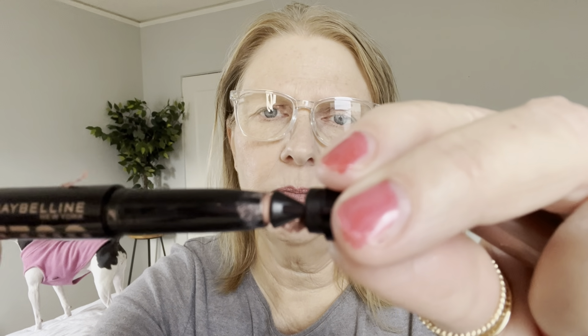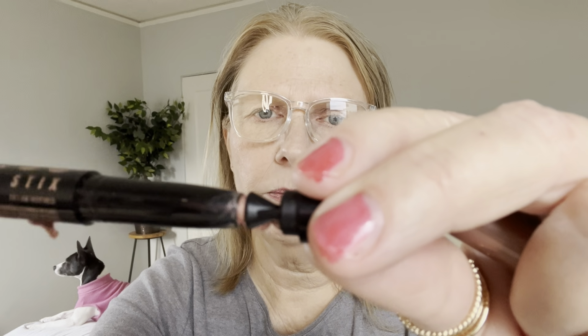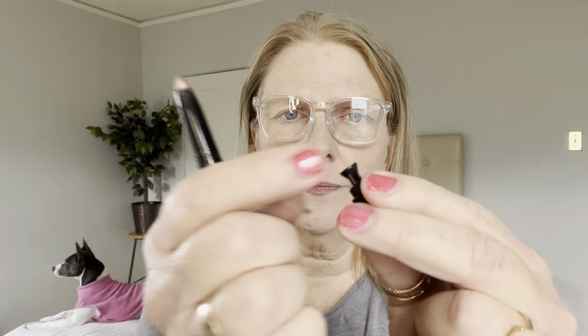Need to do it a little bit more if I'm gonna line my bottom lash line. A little bit more. Okay. All right, it's kind of nice. I'm gonna leave it at that and give it a go. Okay, I'm gonna put the liner, wipe it with my hand, pop it back in. Try to find a tissue.